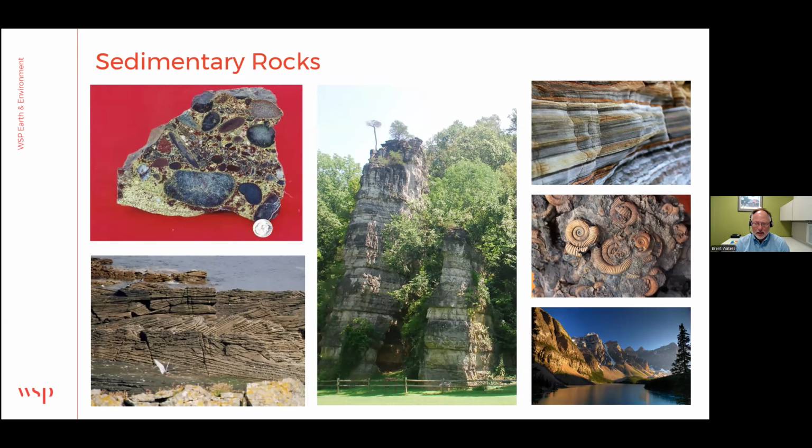The stack there of limestone, sedimentary rock layering, and then fossils, of course, common in many of the sedimentary rocks. The picture on the lower left, that I have on my computer screen as well, is the Valley of the 10 Peaks in Banff National Park, and that's where I did my master's thesis back in the early 80s, backpacking throughout the Canadian Rockies looking at carbonate sedimentology.